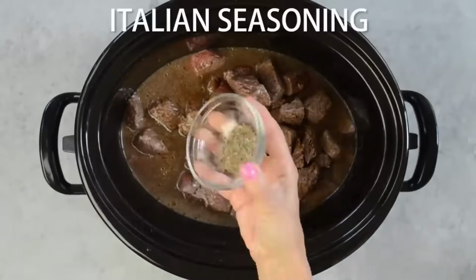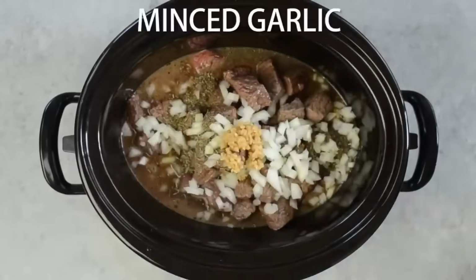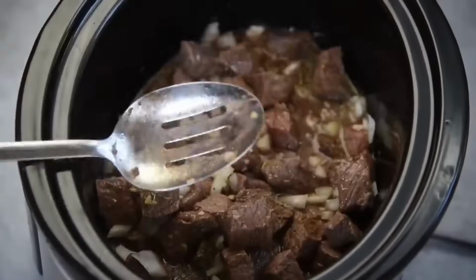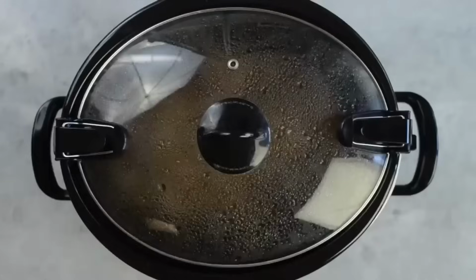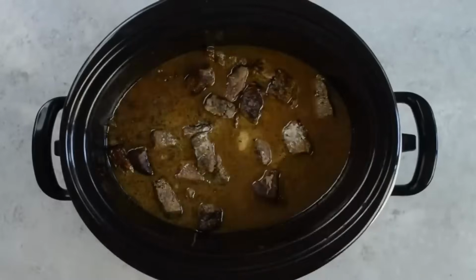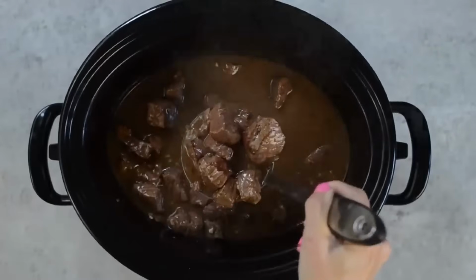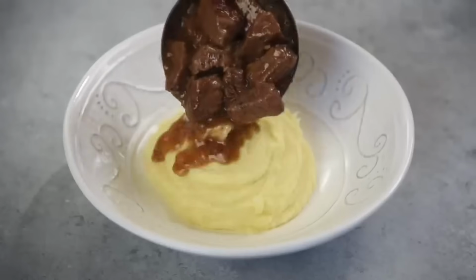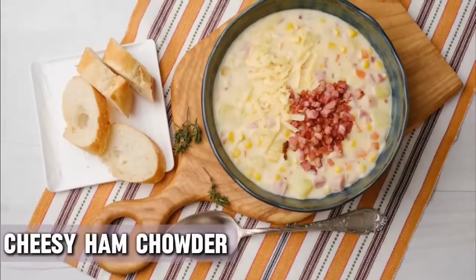You can customize the sauce to your liking. Add some red wine for a touch of sophistication, or maybe ranch if you aren't feeling fancy. No judgment here. Festive slow-cooked beef tips are perfect for a busy weeknight or a casual weekend gathering. Just pop it in the slow cooker before you head out the door and come home to a delicious meal waiting for you.